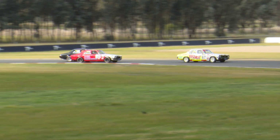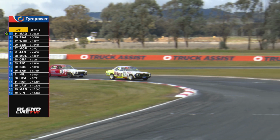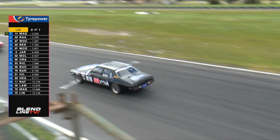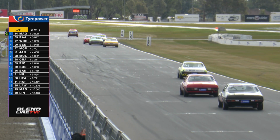So safety car has been dispatched, as you mentioned, Ian. Just waiting to pick up our race leader, Andrew Magilton, who has the fastest lap at this stage of a 1:49.24.